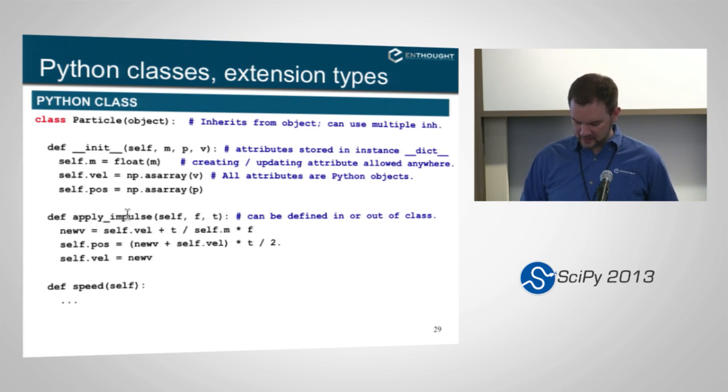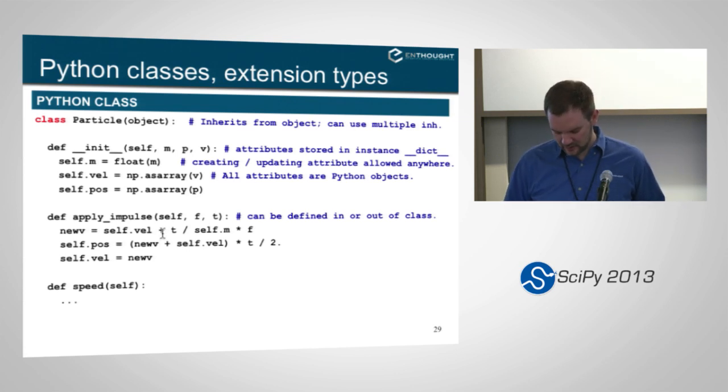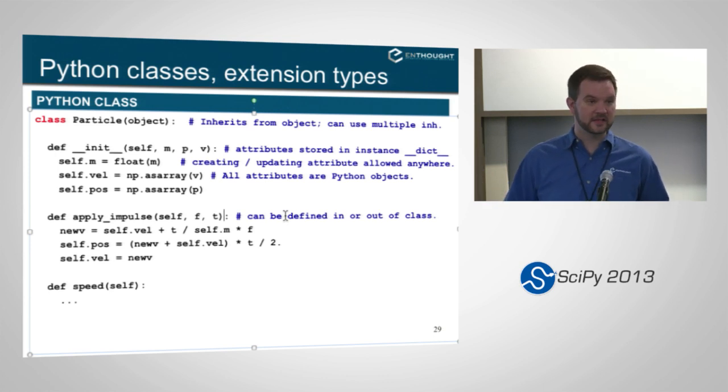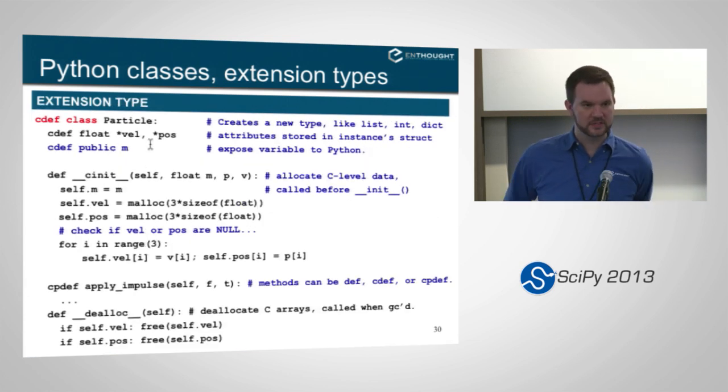Here's a method, apply impulse. It takes a force and a time, and it just does the kinematic equation for applying an impulse to a simple particle. And if we wanted to, we could have defined this apply impulse outside of the class and associated it with the particle class at runtime after the class is defined, right? So again, I'm just pointing out some of the main differences between Python classes and extension types, which this next slide has.